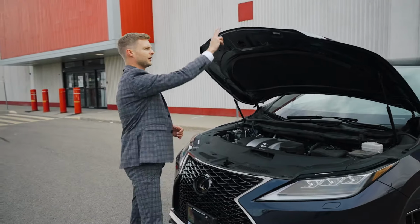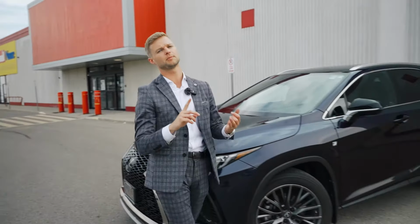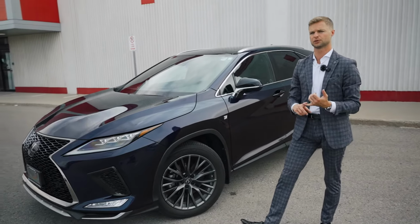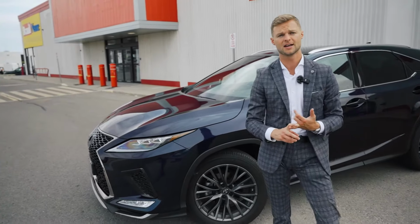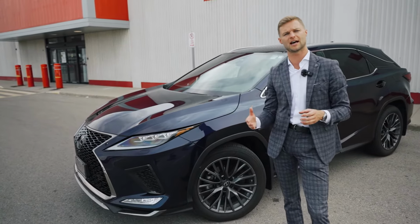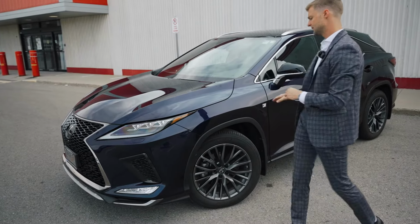Tires can vary as well. Some of these came with Bridgestones, some of them came with Michelins from the factory. Depending on the tire, it affects how smooth the ride is and also how long the tire lasts. I would say anything between 60,000 and 70,000 kilometers might still have the factory tires, so just pay attention to that.